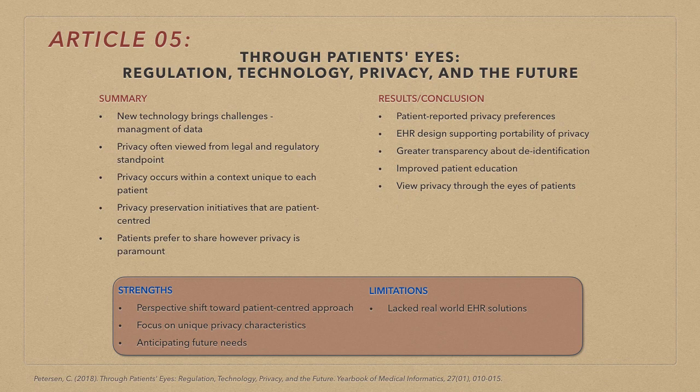The final article comes from the Yearbook of Medical Informatics and summarizes many of the ideas investigated in the previous 4 papers, viewing them through the specific lens of the patient's perspective. I believe this is one of the most important concepts when considering clinical informatics and digital health, particularly in relation to medical genomics. The introduction of new technology to capture health data opens up exciting opportunities in clinical informatics, but brings with it new challenges for managing that data, and this is particularly true for genomic sequencing. There are a range of obstacles that must be considered when dealing with genomic data due to the extent and depth of the information that can be extracted from it.